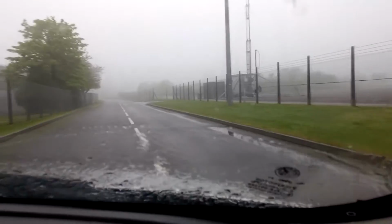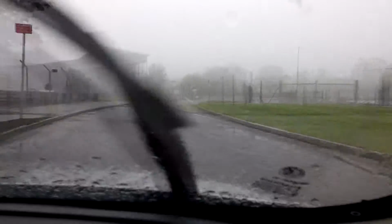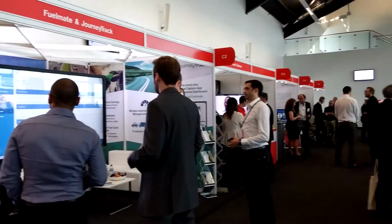Okay, so I'm in Silverstone and it's very foggy. I bet Jensen and Lewis haven't done a lap here in the fog at this time of the morning.